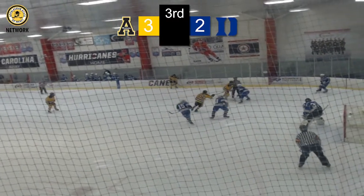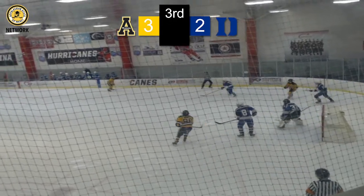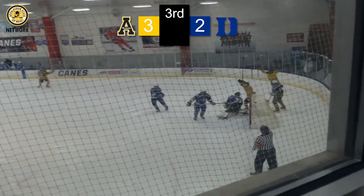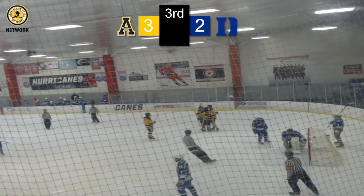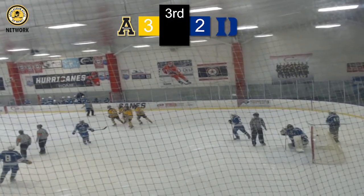Brandon Miller on the faceoff. He'll lose it. Duke controls. Miller pressuring there. It comes to the point for Casper. Casper sends one toward the net. That gets a deflection and goes just wide. Henley on the rebound. He scores! Second opportunity. Colton Henley finds the back of the net. And the Mountaineers extend the lead to 2.